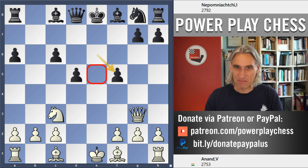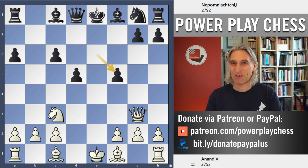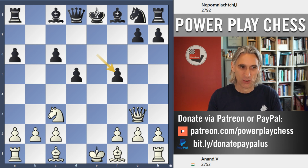Now, the Soviet school of chess would normally be shaking their heads at a move like this, but well, you can get away with it. It does clear the central situation, and in fact, Nepo has played this before against Nakamura and did absolutely fine. Bishop f4 from Vichy.